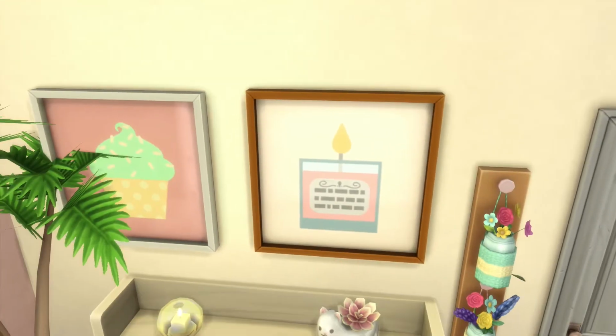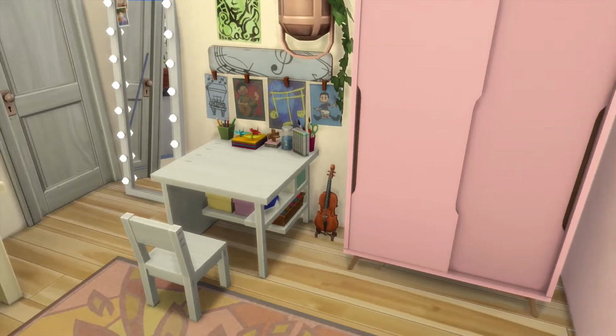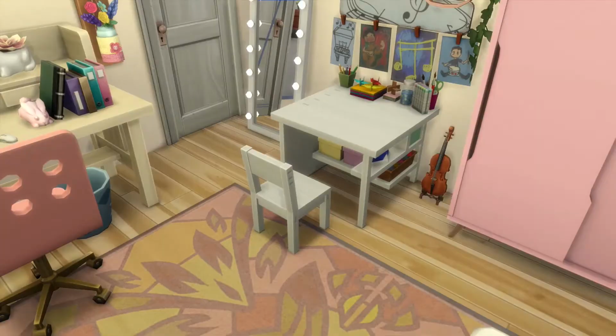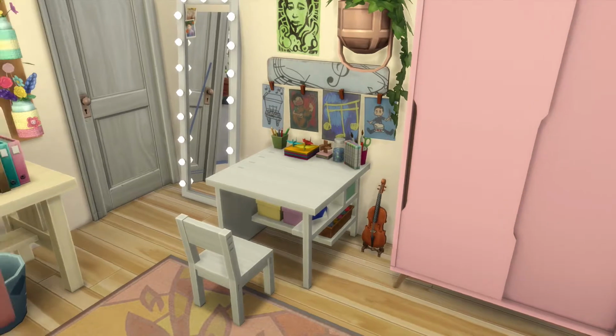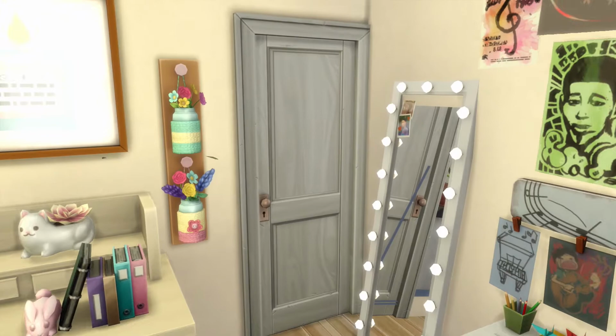Some paintings from Tiny Living, just to keep it kind of softer than what was originally there. And she also has a musical interest right there because she has a violin. So yeah, that's it for this room. I'm sorry, I'm moving the camera too much.